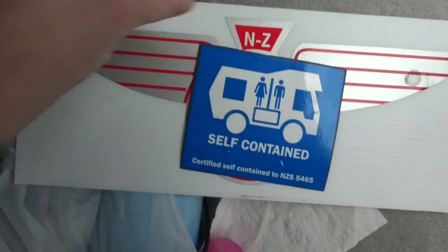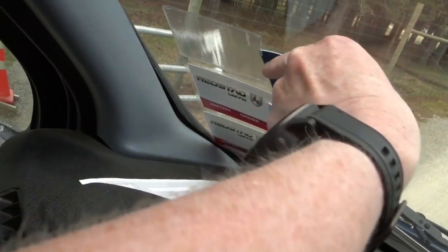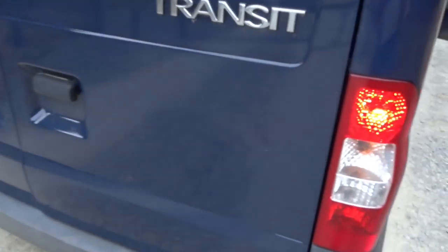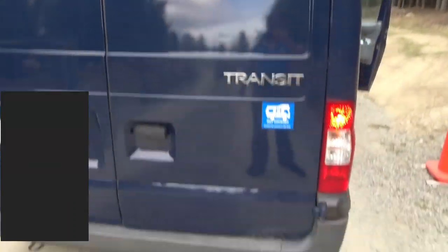And before I go in, I put on my Campervan Association signs. So one goes in the windscreen, other sign and my self-containment go on the back, and my self-containment certificate goes in the front. And these are just on magnets so that they can come on and off. There we go. Now I got my wings on.